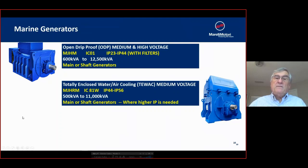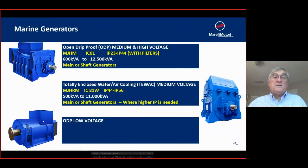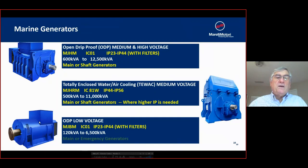The most popular, let's say, is an ODP, low voltage machine. We call it MJBM, and it's IC01 again. IP maximum 44 if you put filters. Without filters, it's IP23. 6,500 kVA is the biggest one we make here. And generally, it's main or emergency generators you'll find in service.